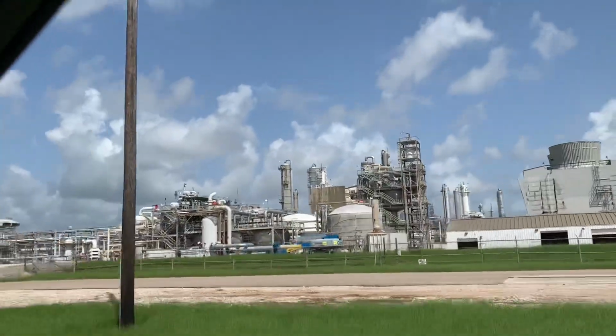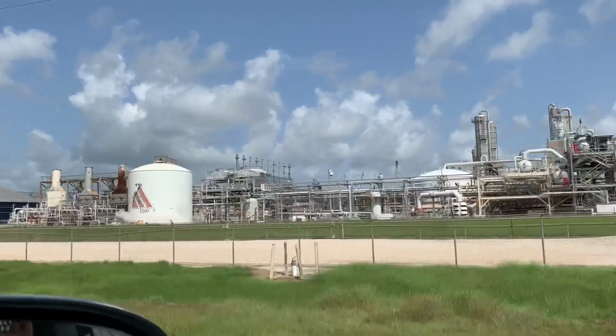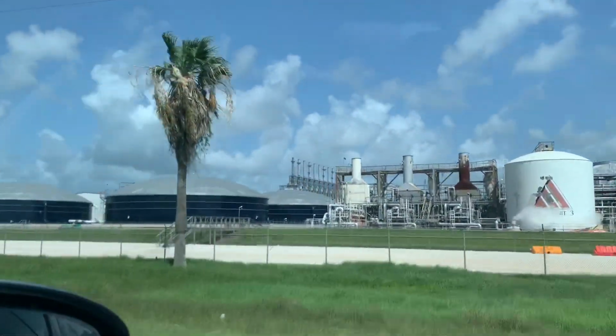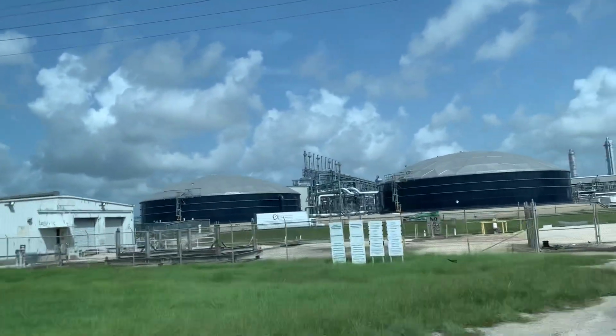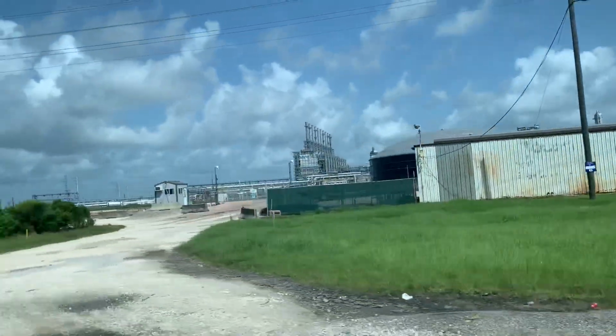This is probably a chemical plant. They do something. Maybe they... Oh, raise the window because of the smell. Wow, look at that. Look at that. Oh my goodness. Industry International. It's powerful technology.